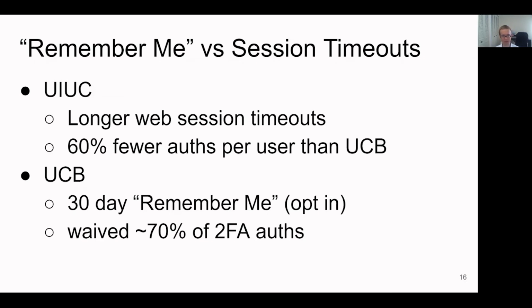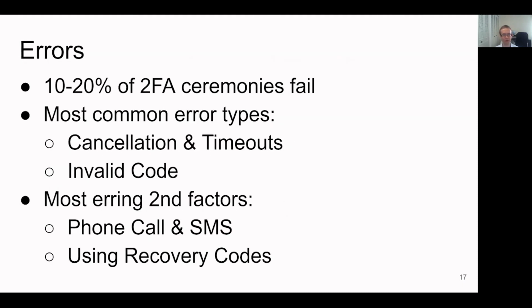And so we see examples of two powerful tools here: the length of session timeouts and the length of remember me to decrease the user burden. And so I encourage organizations to take a look at their threat model and see which of these they might be able to take advantage of to decrease their user burden.